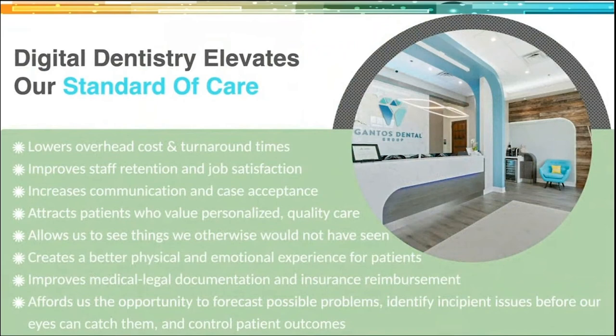With respect to digital dentistry, of course, it elevates our standard of care, right? So it lowers our overhead costs and our turnaround times. We're able to produce dentistry quicker for our patients and improve staff retention and job satisfaction. I think this is one of the most beautiful unexpected side effects that incorporating digital brought to my office: just how much fun and how engaged my team are in utilizing it and learning it.